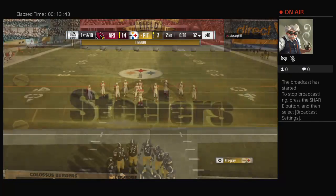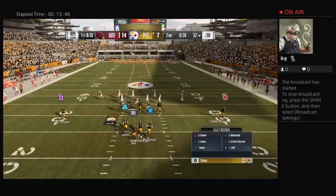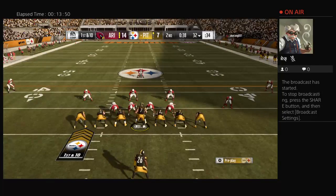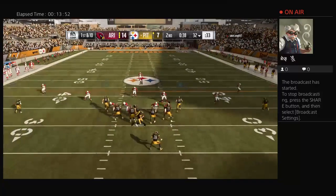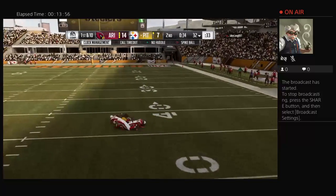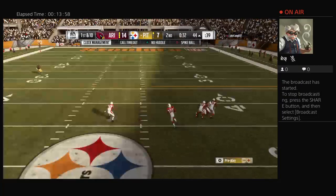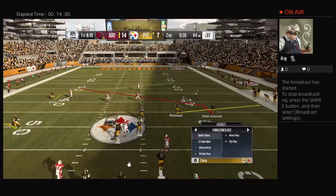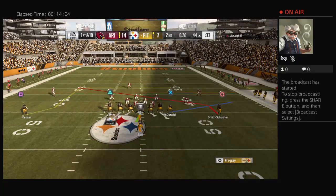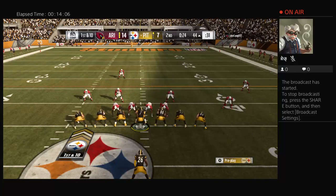Now hold everything here. We're going to get a timeout by the offense as they stop it here with just under 40 ticks to go in this first half. On first down, it's Roethlisberger. Open man right side is Smith-Schuster, complete. And he's brought down after a good gain. That one goes for 24 yards.